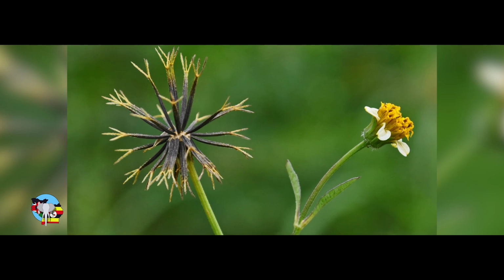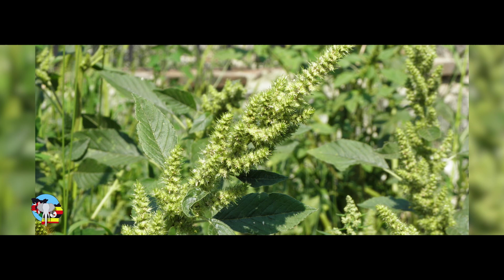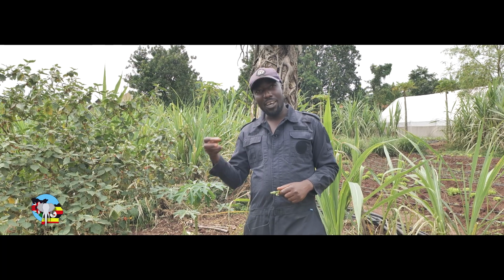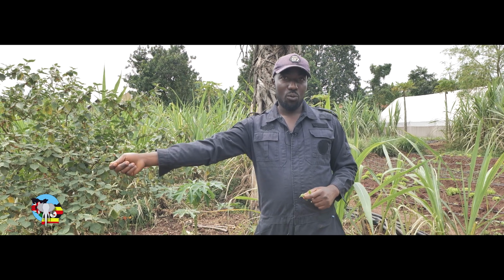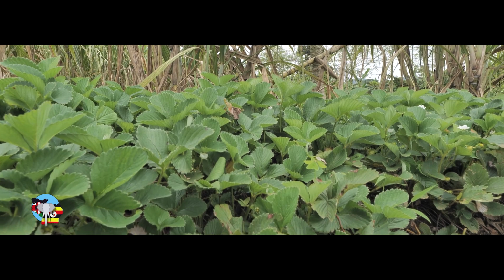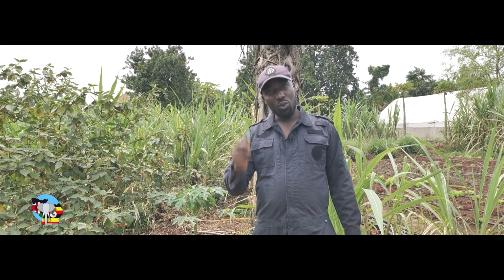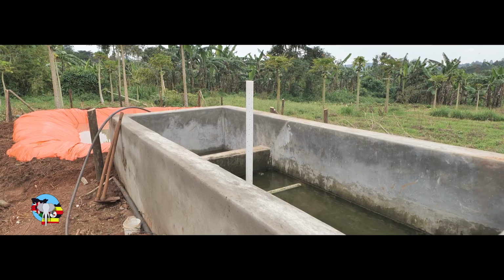When you look at grasses like the blackjack, like the amaranthus, very aggressive in growth. When you compost those grasses, the same fertility components in them is transferred into what you're going to grow. For example, when I'm planting strawberries and I use this compost, the strawberries will get from the qualities of these good weeds. So even the weeds themselves, we don't lose them because we make fertilizer out of them.